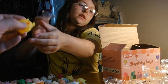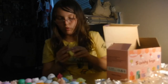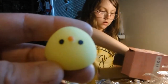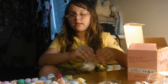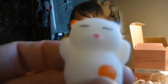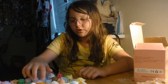10 out of 10. This time I'm looking, because there's only two left. I'll do this one. It's a round spherical chicken. 9 out of 10. Last, but not least, is a cat. 10 out of 10. I think my favorite ones are the giraffe and the Christmas tree.